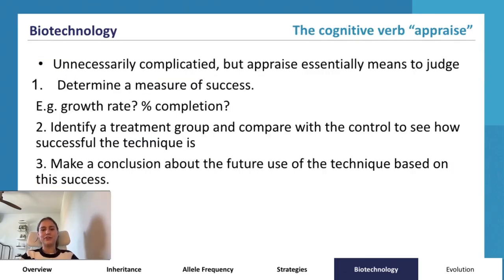This is a slight change in direction, but I do want to address this before we move on. You'll see this cognitive verb a lot, appraise, when you're discussing biotechnology. When we talk about appraising a technique, we're talking about looking at how it works. This is really crucial if you decide to discuss biotechnology in any of your research investigations. So you can imagine appraisal as you've got this new, I'll use an example actually.